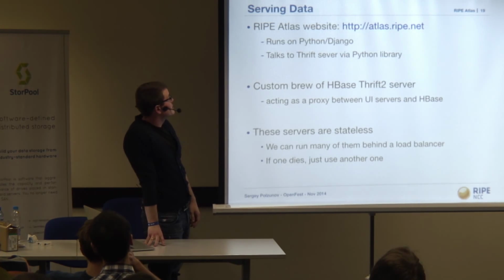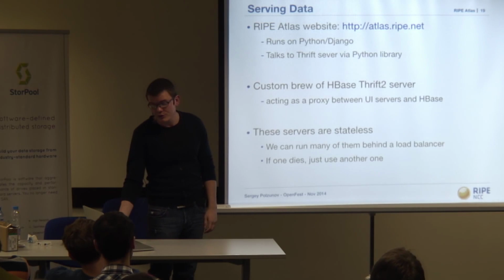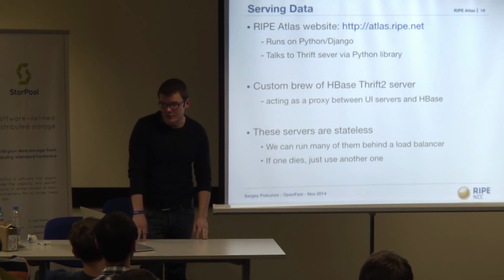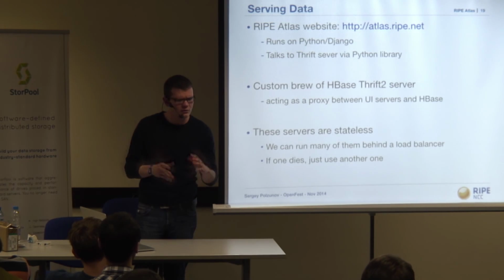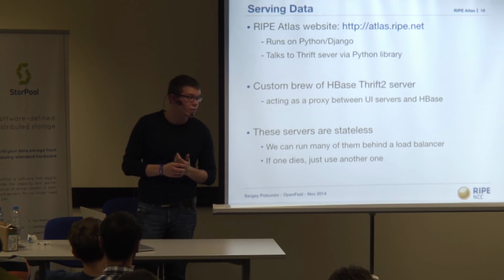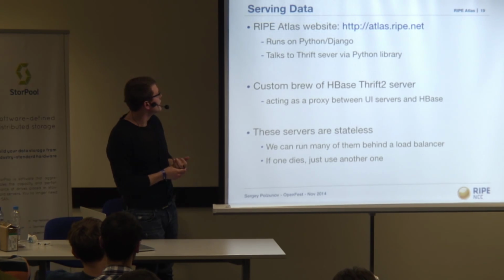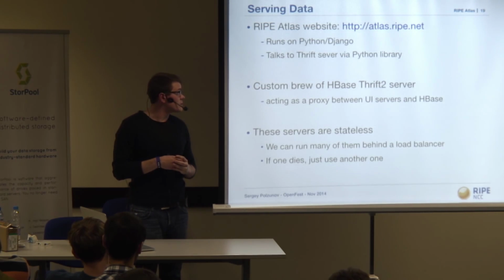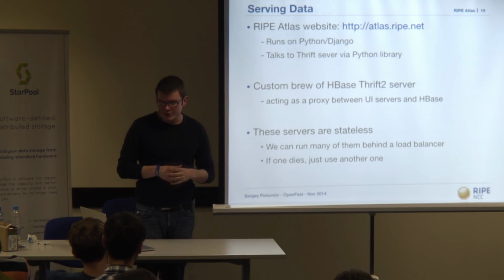So when we have these nice tables, we use it to power the website. You can go check it out. It's atlas.drive.net. It's a normal UI server. It runs Django, and it talks to HBase through our Thrift proxy. If you know Thrift protocol, it's very nice. You can create complex queries. So we use that to communicate with HBase.